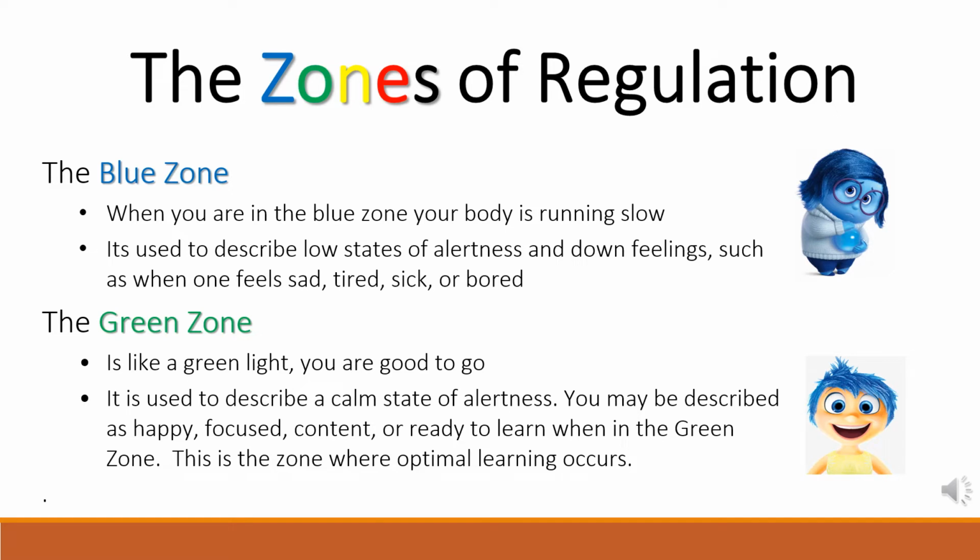To begin, the blue zone. When you are in the blue zone, your body is running slow. This zone is used to describe low states of alertness and down feelings, such as when one feels sad, tired, sick, or bored.